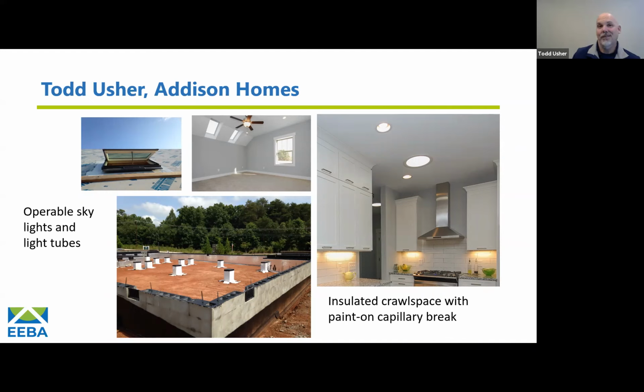Now, I'll mention too, we are in the Southeast, and we find that we're quite the pioneers in the Southeast, where the energy codes have not caught up with some of the rest of the country. So many of these approaches that we're doing are quite different from what our competitors are doing in our market. But we found that our trades really get behind these and embrace doing a better job. They appreciate the attention to detail and understanding how they fit into that overall picture.